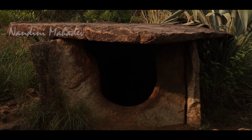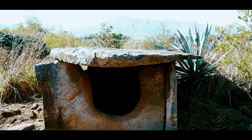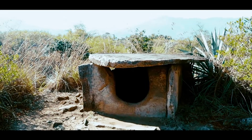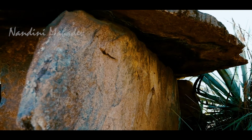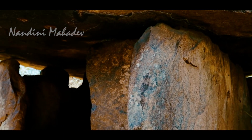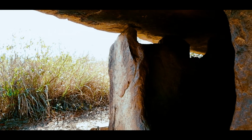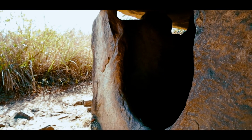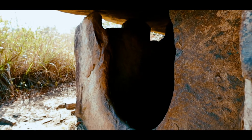So basically these are the burial chambers which belong to the Stone Age, older than 10,000 BC. Like, it's pretty long years. The site is one of the very popular heritage sites here, and most people do visit this place. And I also heard a lot of archaeologists from all over the world visit here and explore these fascinating dolmens. Wow, that's pretty interesting. That's really fascinating.